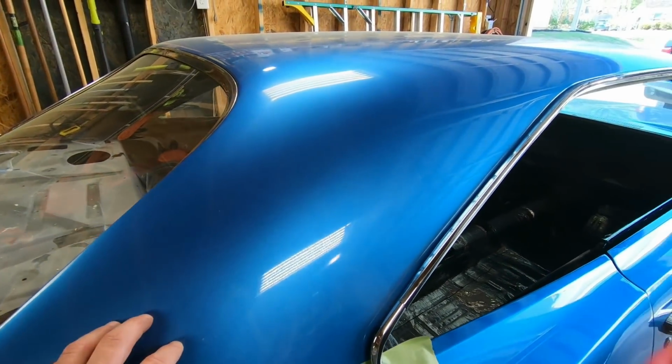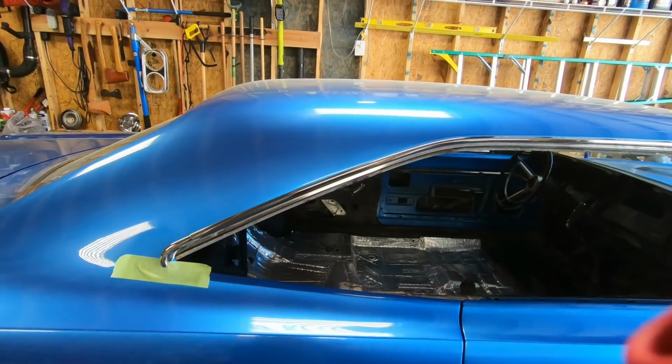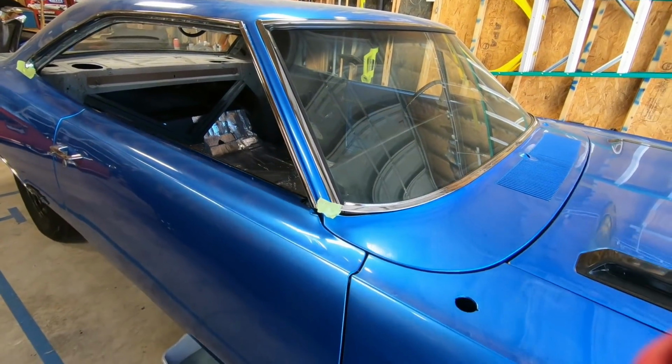I haven't decided yet if I want to put a white vinyl top on this car. I think it would look incredibly elegant, but I would love to hear your comments, and you guys let me know what you think about a white vinyl top on this old girl.